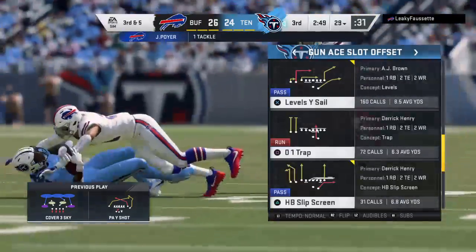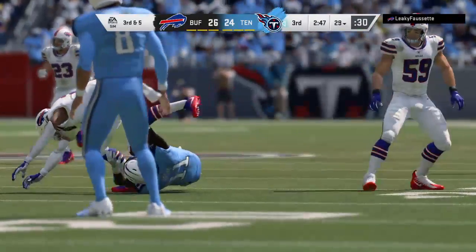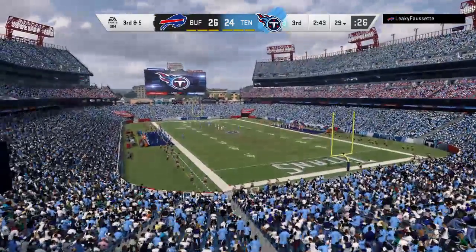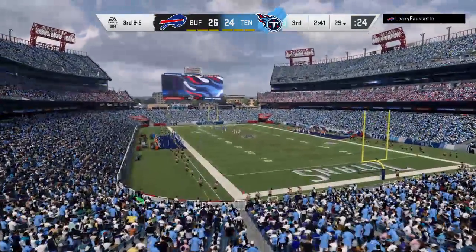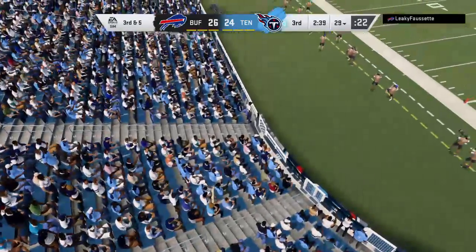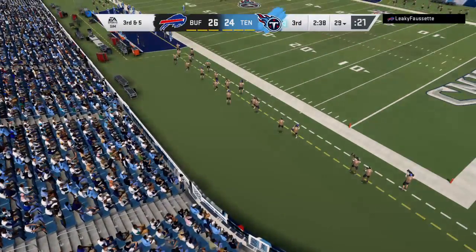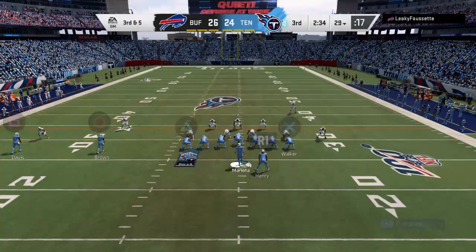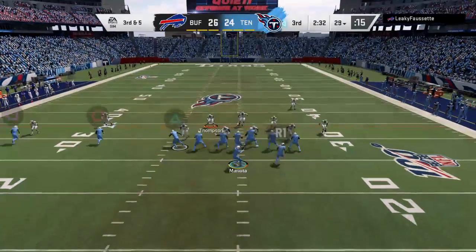Sometimes the most effective routes are the ones that you run in the backyard, and you probably ran them when you were 5 years old. How about that little curl there against zone? But the key to it is finding the open spots in the zone. How a linebacker or a defensive back will widen to give you space. Find that area and let your quarterback hit you. I'm going to come back to you.